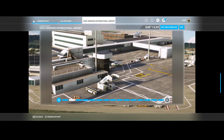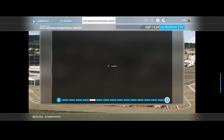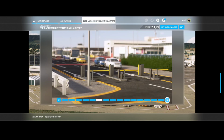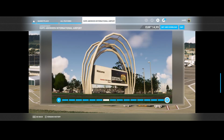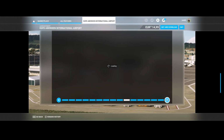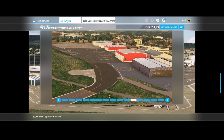You can see some ground trucks, some buses, parking lots. Pretty detailed, as you can see. Control tower. Fire trucks. A lot of cool things.